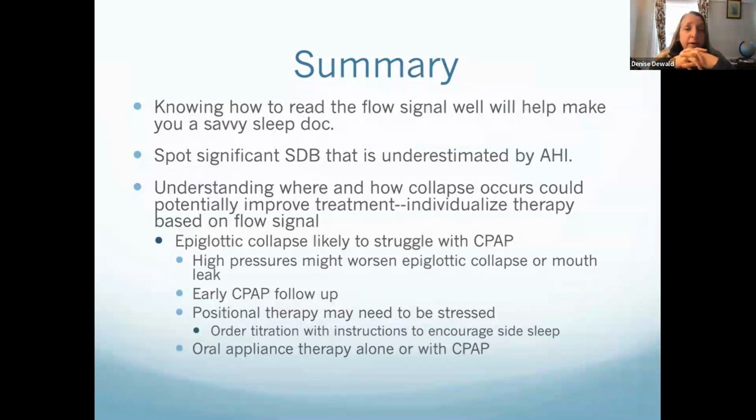Early CPAP follow-up, and then, like I said, oral appliance therapy. I really need to do a study with oral appliance and combined oral appliance and CPAP, looking at these flow signals, because I think there's a lot we can learn from them to individualize therapy a little bit more.